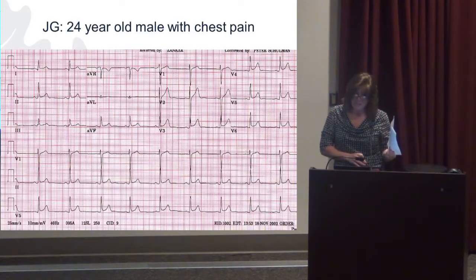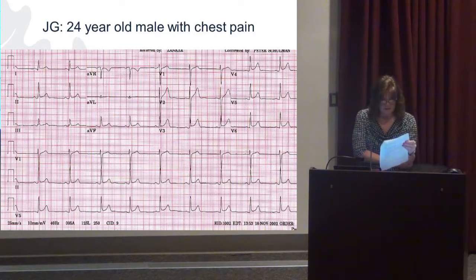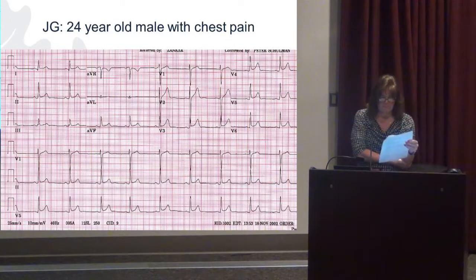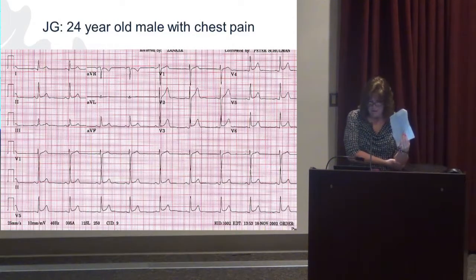24 years old. Not so much in our typical age group. Can't rule it out. It's a male. He's got chest pain. What do you make of this? How about if I said he's African American? Does that help? Not so much. Does he have ST elevation? What does he? So this isn't really ST elevation.